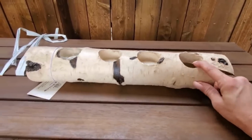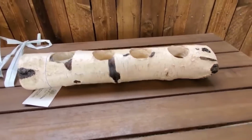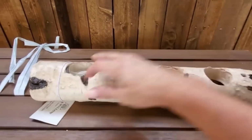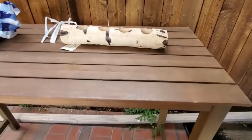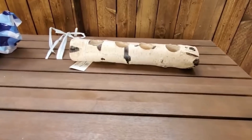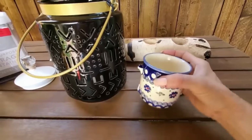I forgot to show you this. I scored this at Bed Bath & Beyond last week, I think. But look how cute. And you put the little tea light candles in there. So how cute will that look on the table? It's perfect.